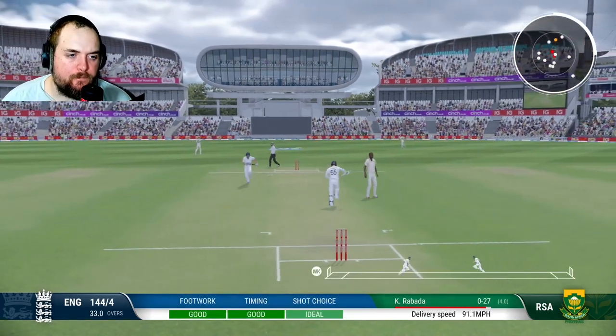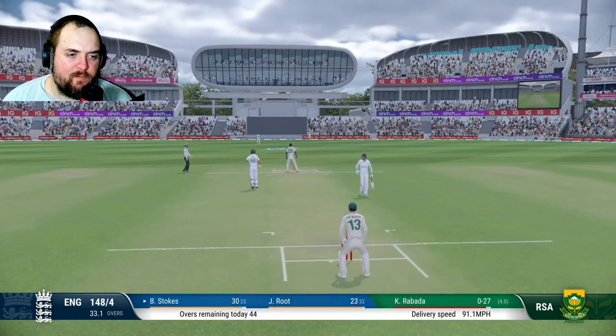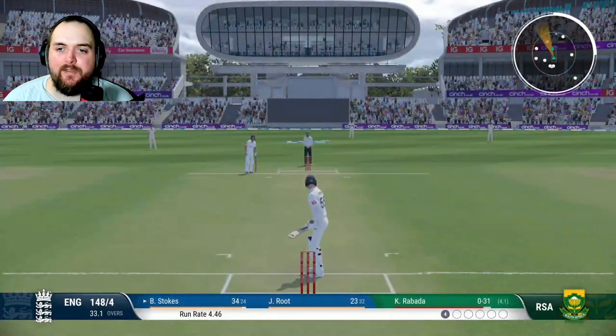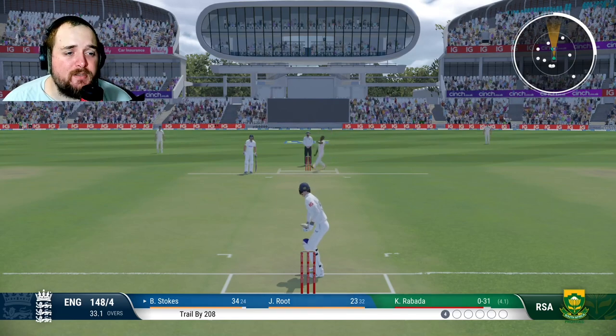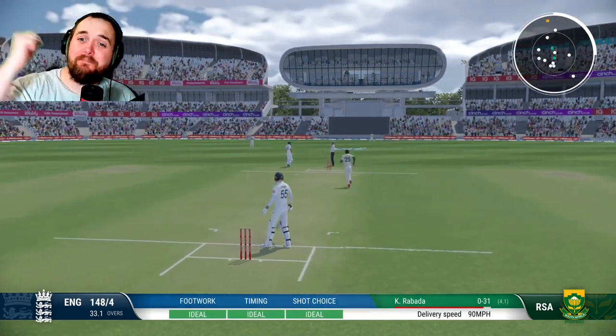Yep. Shot. Could be four again. It's going to be a good stop if he gets there. No, it's four again. We love it. Absolutely love it. We don't mind Stokes going 34 off 24. It's Bazball. We love Bazball. It's the most unreal thing. He's going to hit this one for six. I told you he's going to hit it for six. It doesn't matter. It's Bazball.